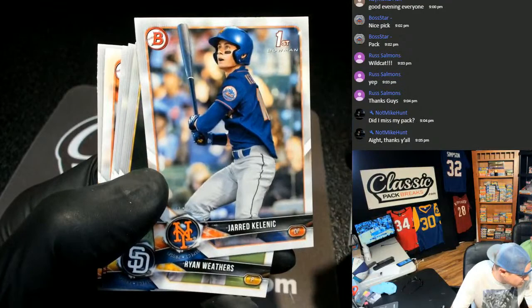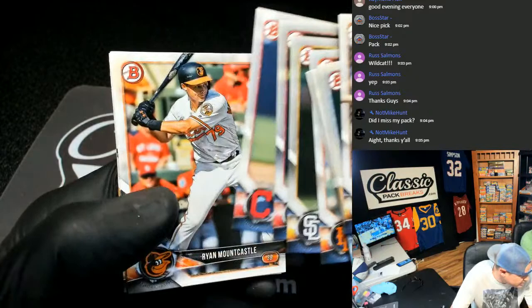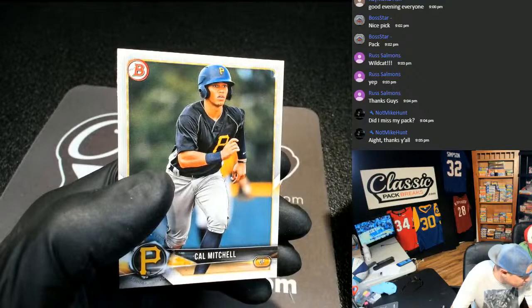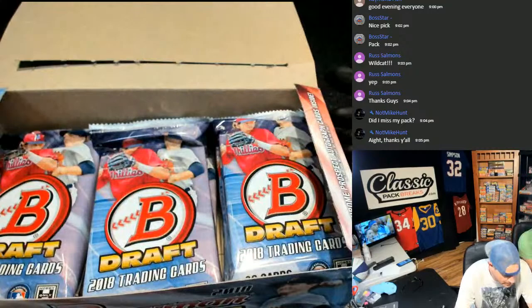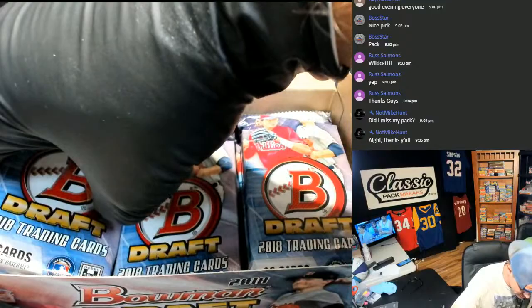Ryan Weathers. First one there. Another Mountcastle. Cal Mitchell, outfielder. God, I'm ready for sports again. No kidding. It's crazy. All right. I guess he's still not out there. I got to do better than that. I'm going to get him an autograph or something. Good luck, Dennis. We appreciate you, man.